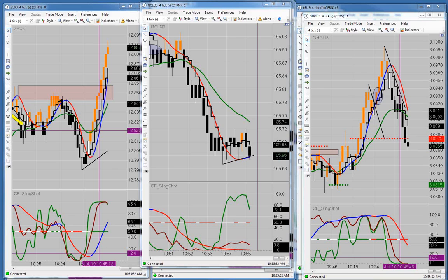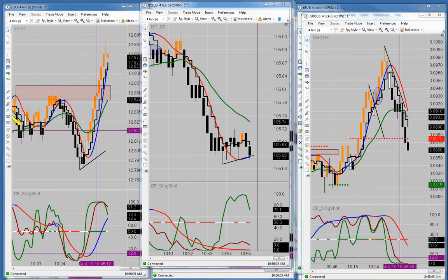Still watching the soybeans. It's interesting with the beans. I want to see them pull back and give us an opportunity for a long trade because they've made a commitment to the upside. Okay. Nothing on the Russell right here.